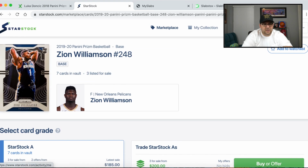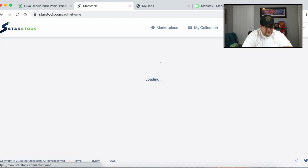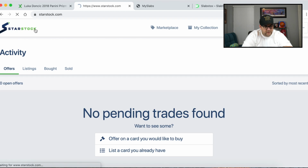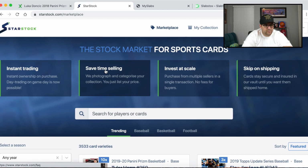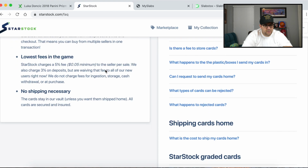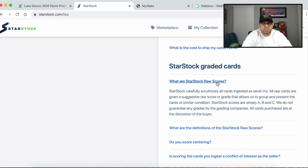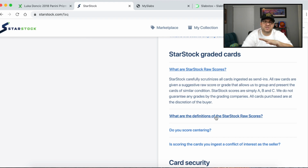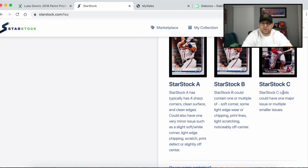And what is interesting about this is, again, the Star Stocks A and B. We're going to click on this, and I forget where it is, where the A and B actually is specified. There we go. I think it's in here. There we go. Star Stocks raw scores. So they basically provide A, B, and C. So they're looking at it and saying, okay, rather than us having a PSA 10 or a BGS 9.5 or whatever, right? These are what they sort of define as the values that go along with that.